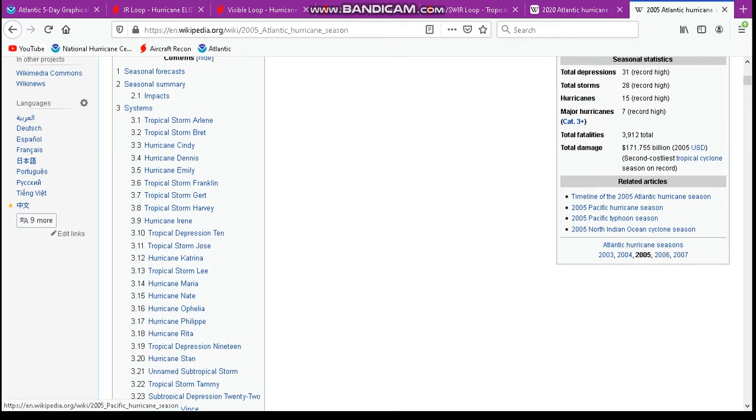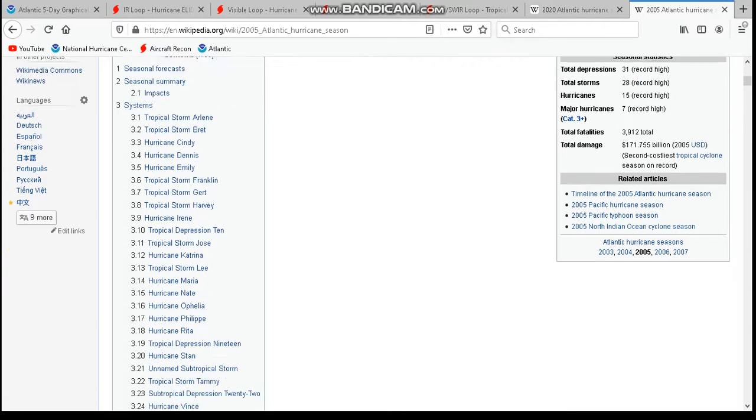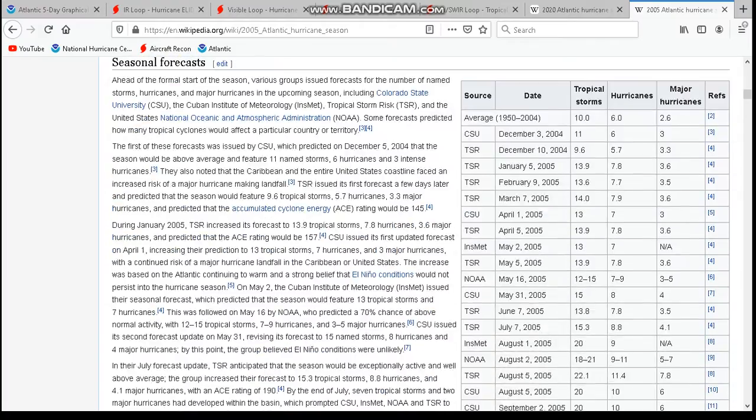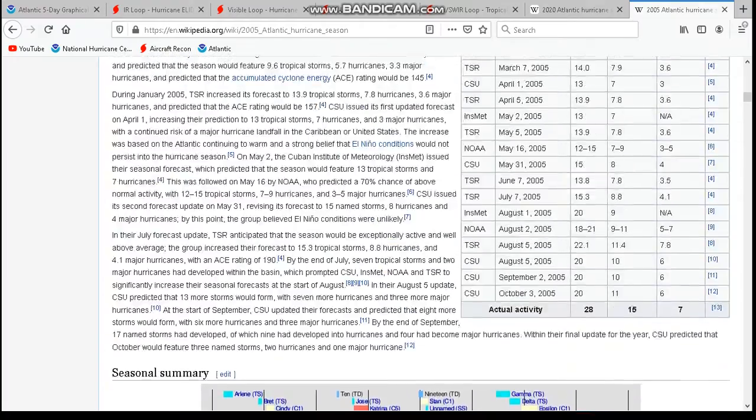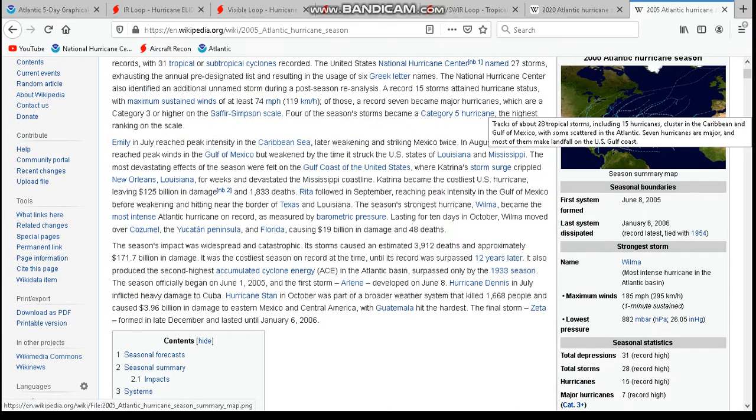Hyperactive season. Now, if we can see actually here, it's 3 behind 28, which is the tropical storms of 2005. So NOAA predicts we're going to get up into the Greek alphabet this year. And that's saying something.